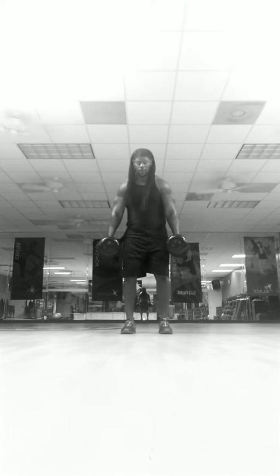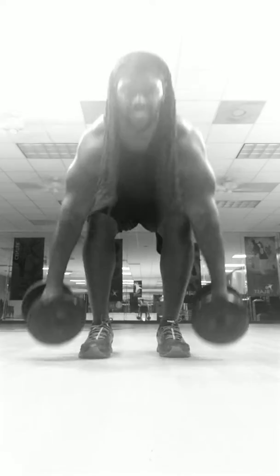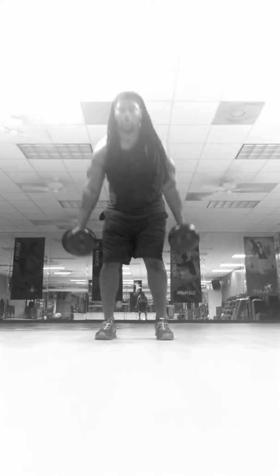You're gonna take two steps. So it's gonna be 1, 2, squat and touch. 1, 2, squat and touch. Boom. So basically, what you're gonna do, you're gonna go forward and you're gonna go backwards.